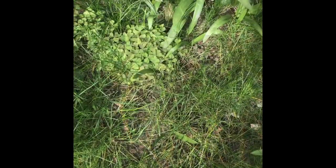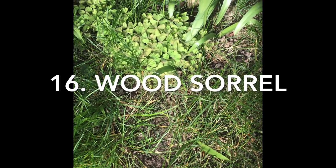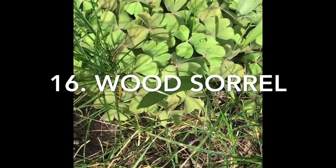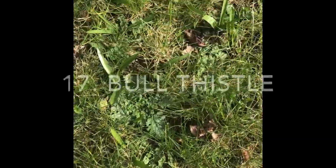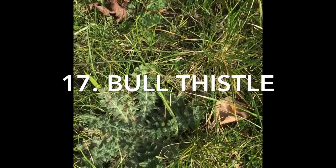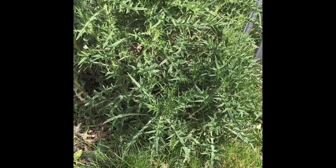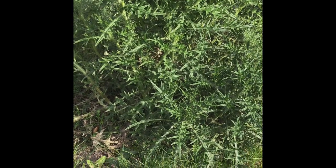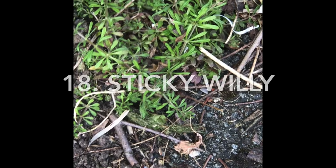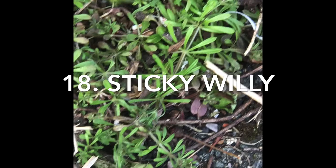Hiding just behind the plantain, we have a rather healthy looking wood sorrel bush. I do love the heart-shaped leaves on these, very much like the clovers. Living quite comfortably amongst it is a little bull thistle that is coming out of the grass. I will pull that one up as it's unfriendly to kitty's feet. However, I will leave the giant one I have just behind my fence in the back garden, still on our property. Which brings us on to number 18, the sticky willy or cleavers that is growing up on my fence, but these are pretty well known.